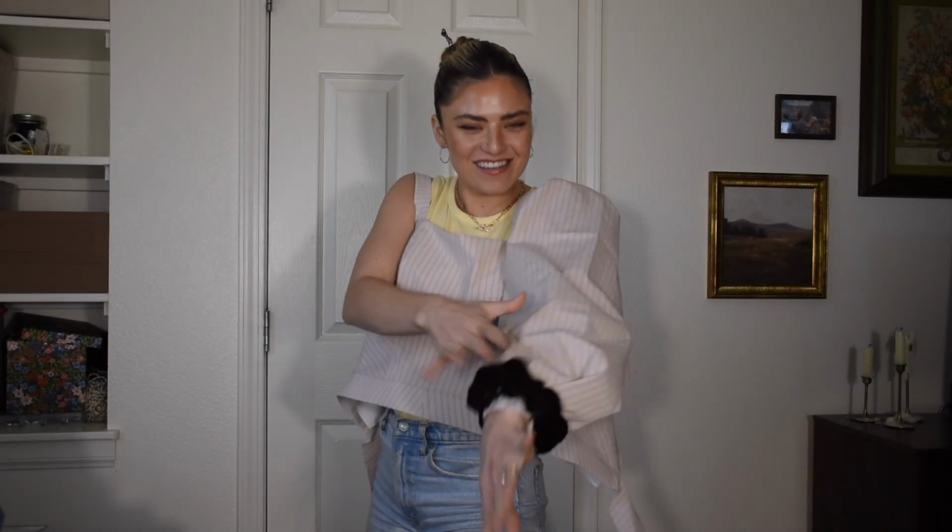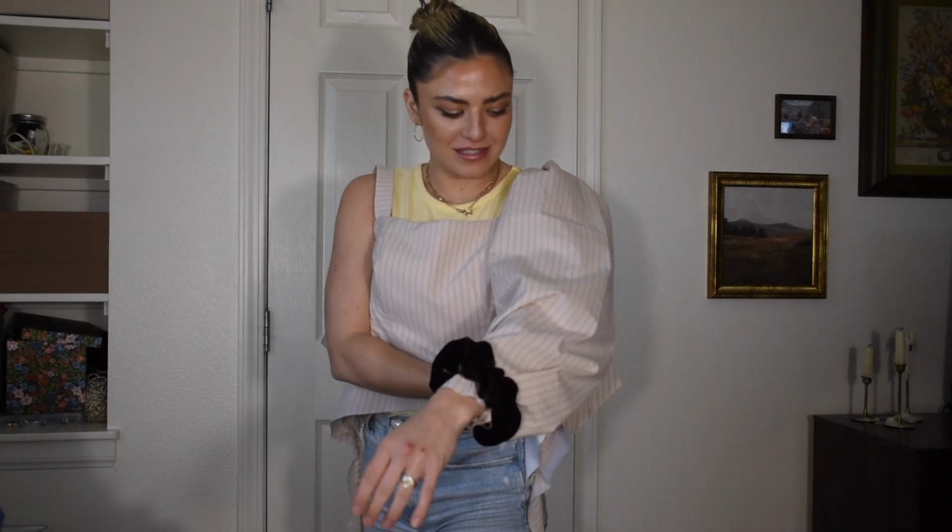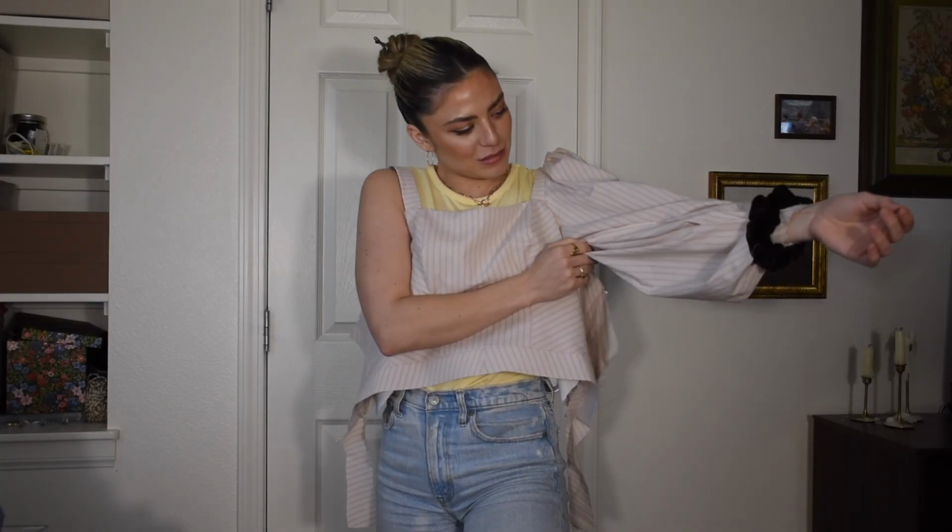Okay, we have one sleeve attached, and I'm very excited about it. They are much poofier than hers are. I'm like considering slimming them down some, but I just love a puffy sleeve. I might slim it a little bit. Like right now it's a pretty boxy shape.